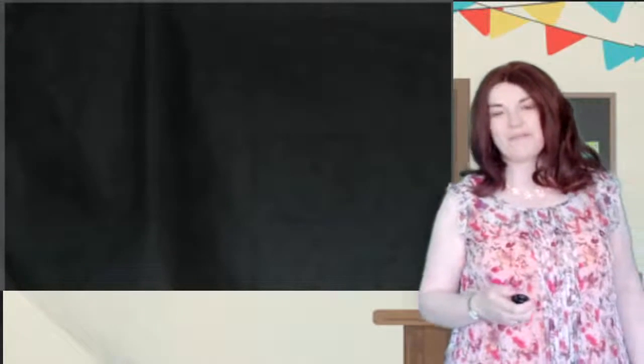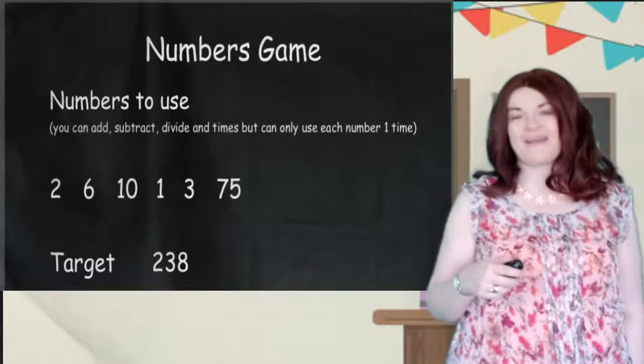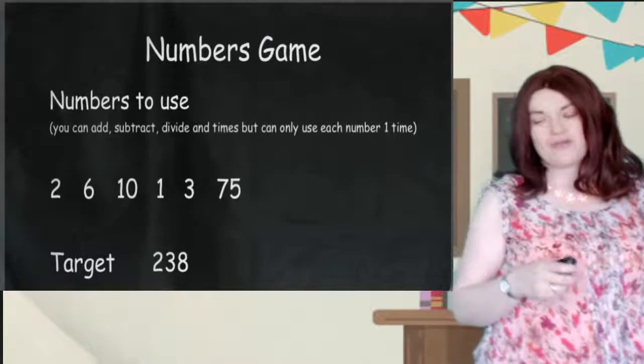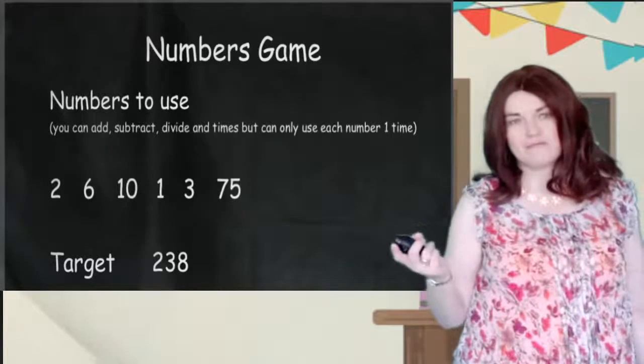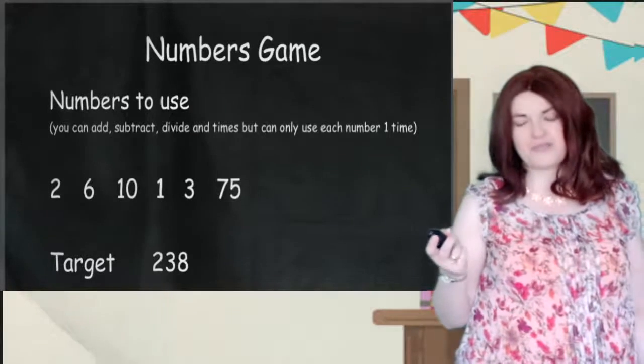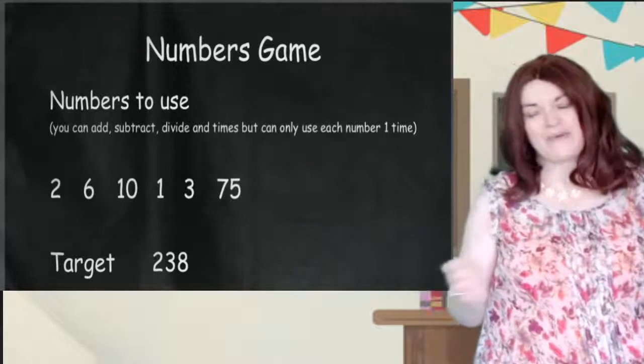How did you do? Did you get it? Or as close to it as you can? Remember, you get points if you're within 10 of it. So, if you get it spot on, you get 10 points. If you're anywhere near it, I think you get 6 or 7. It's been years since I've played it, to be fair. Okay, but it's just for fun anyway.